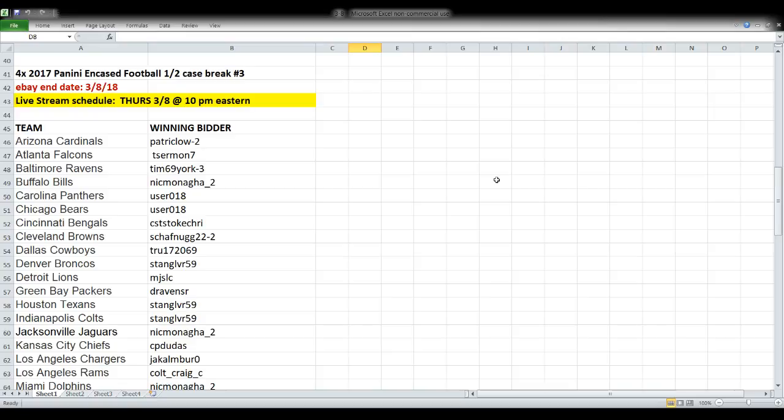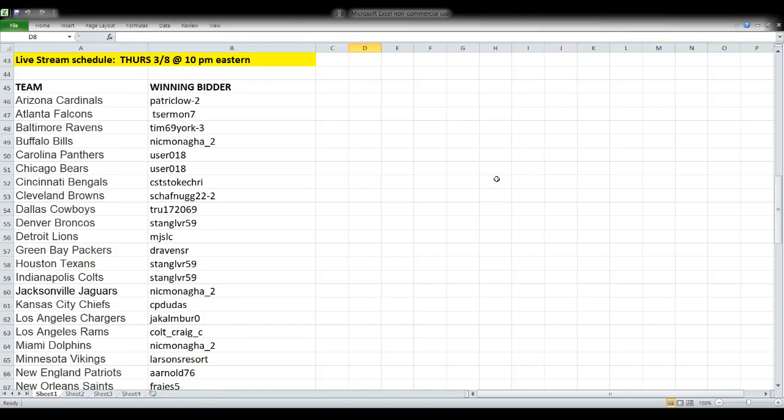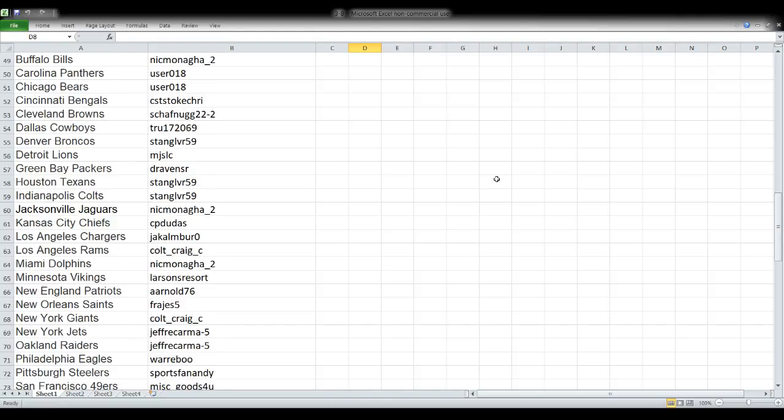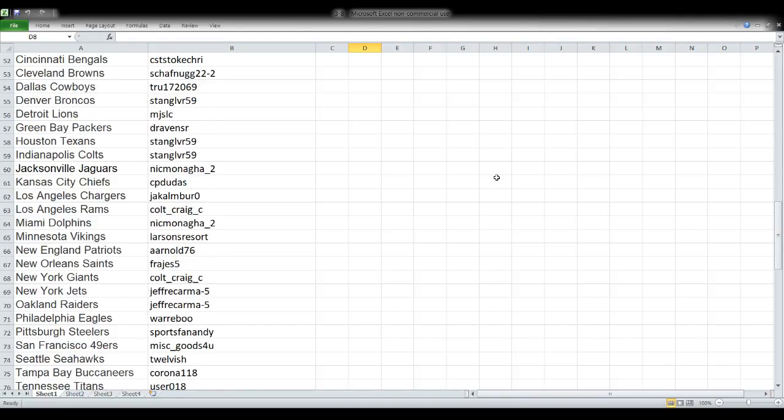4 boxes of 2017 Encased Football. This is a half case break. It is break number 3. It ended tonight on eBay, March the 8th, and we're going to break it open here in just a second. And same format as before with your team names on the left, winning bidders across from it on the right-hand side.